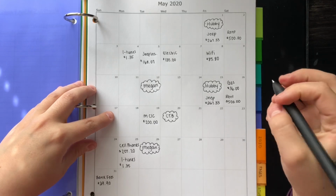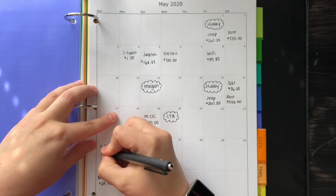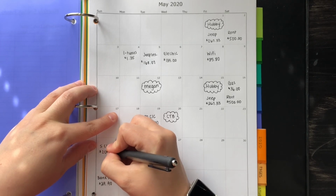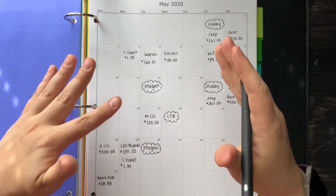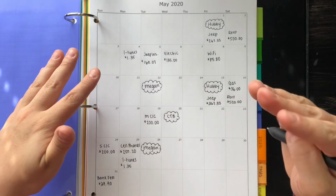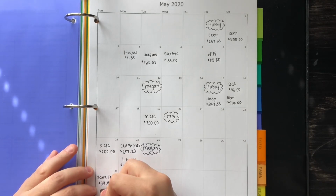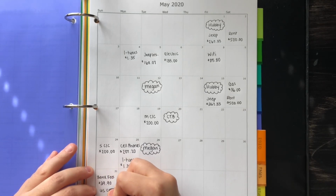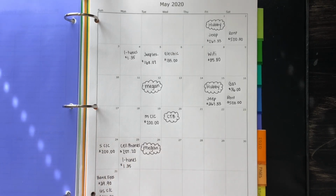So just to pay it off a little bit more, I want to make sure that I'm making the minimum payment plus the interest payments, because if you don't do the interest, your total balance goes up, and I don't want it to go up. So I just pay quite a bit just to do that. So $200 for my US credit card on the 31st.